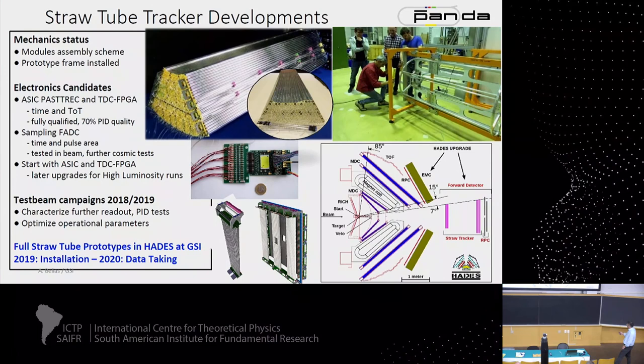So you see here some developments, the mechanical status of the modules and the layout and outline of the prototype frame. The installation is also being demonstrated. For electronics candidates, we had two groups working at different levels, one with an ASIC and a TDC readout, measuring time and time over threshold, which has been fully qualified and used a lot. Sampling flash ADCs were used as well, measuring timing and pulse area, and tested also on beams, and there are further tests with cosmics. To start with, having the experience with the ASICs and the TDC FPGAs, we'll start with this kind of readout option.